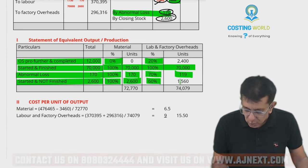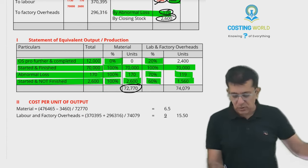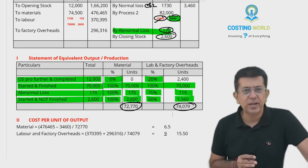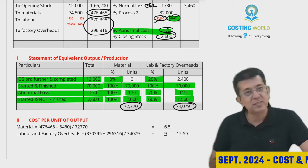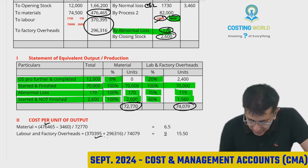That's it. You do that. This is your equivalent output for materials. This is your equivalent output in this case for your labor and FOH. Once this part is done, we start finding out our cost per unit of output. For materials, this is one cost. For labor and overheads, this is the other cost. Okay, so I've written that cost over here for materials, for labor and overheads.